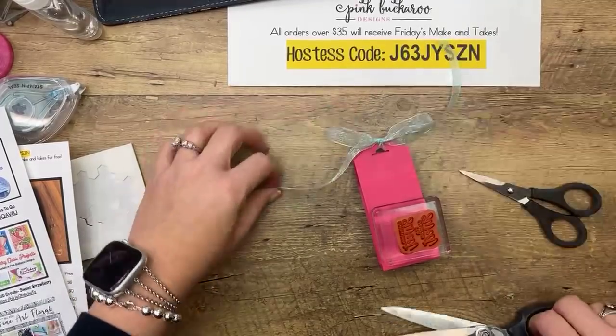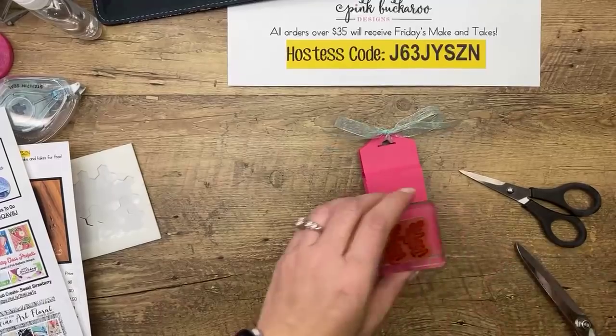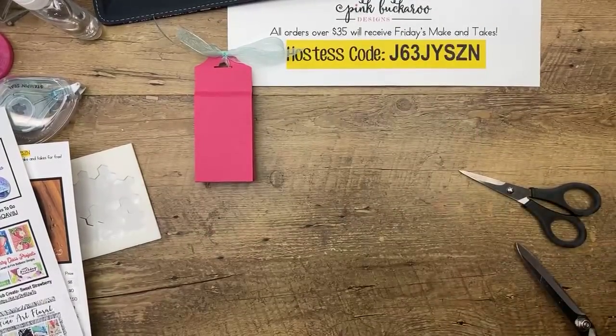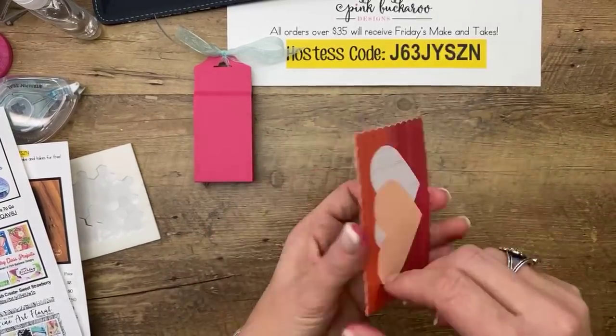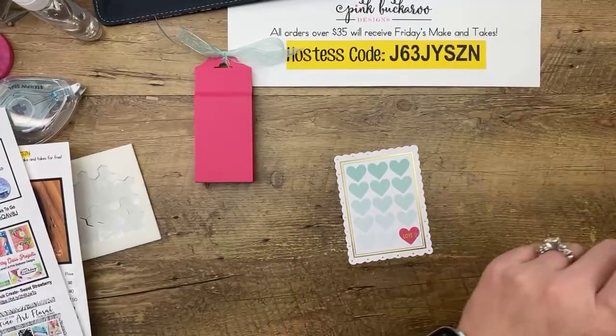Okay, here's this Pool Party sheer ribbon. It's very light, very pretty. Holding that together. Now we're gonna take this card, and this card is so pretty, I hated to cut it. You've got this side, and you've got this side, and I love this side, but we are gonna cut it.